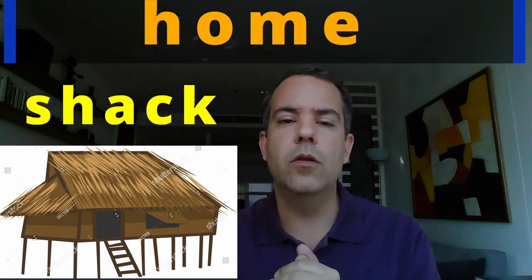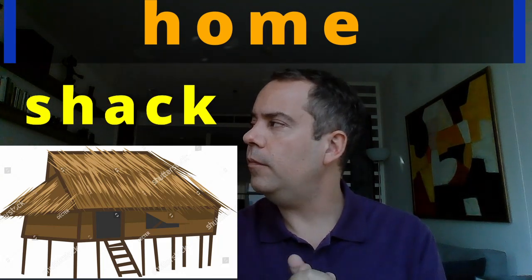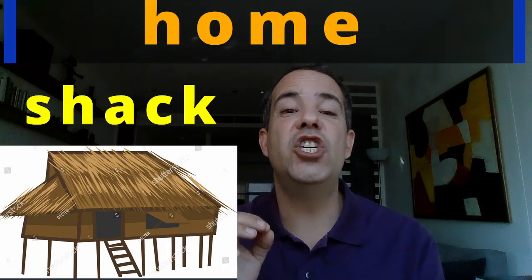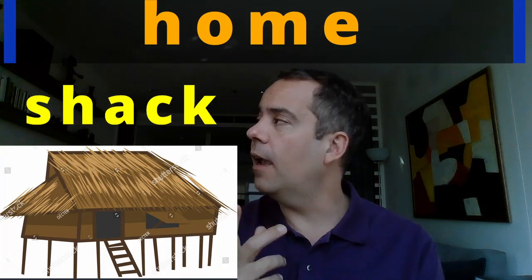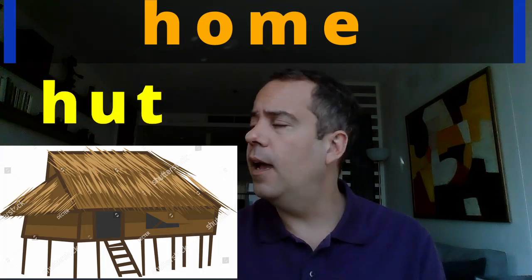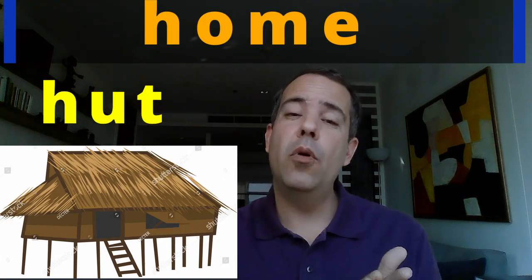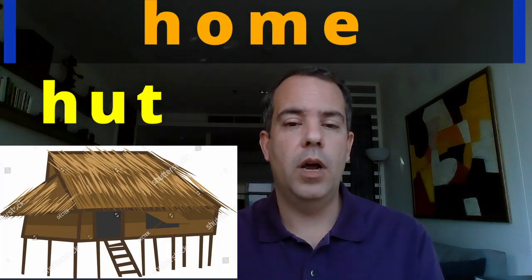So pretty much the same thing as a hut. A small house, sometimes made of wood or bamboo or something like that. Let's just practice the word. Repeat after me. Shack. Good. One more time. Shack. Okay, that's it. Very good. So a shack, like a hut, a small house. Sometimes you can see that in the countryside, farms, fishing villages, or in the cities, in poor areas. People don't have a lot of money, so they just build a little shack or a hut.